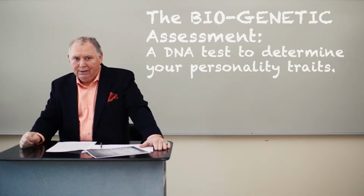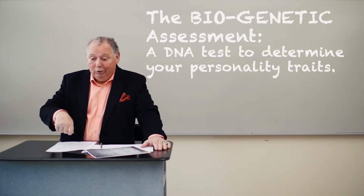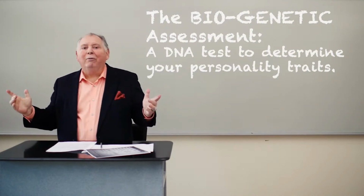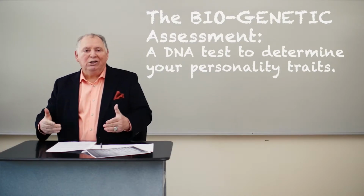The first is an actual DNA test, whereby you take a saliva sample, put it in a little bottle, and mail it out, and you get a 25 page report on what your personality traits are by virtue of that. This is incredible. This is really brand new, cutting edge stuff that's simply phenomenal. And it covers a number of different areas, principally your well-being and your behavioral issues, okay?